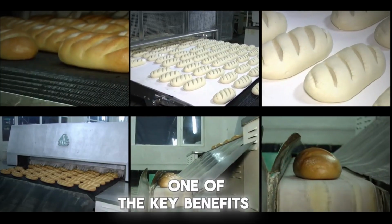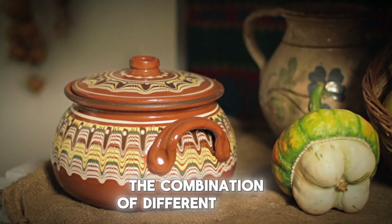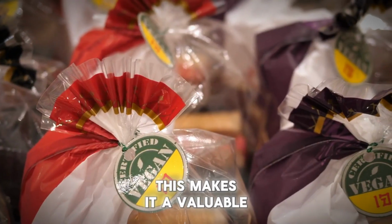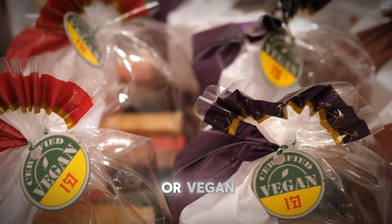One of the key benefits of Ezekiel bread is its high protein content. The combination of different grains and legumes provides a complete protein, containing all 9 essential amino acids. This makes it a valuable protein source, especially for those who follow a vegetarian or vegan diet.